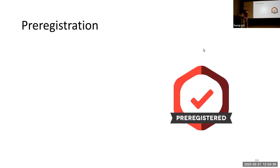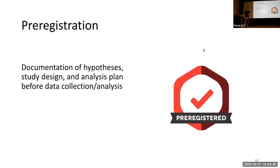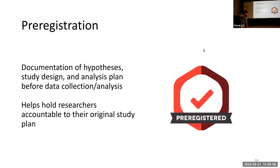That's great. So jumping in, the first one that I'll mention is pre-registration. For those who may not know, pre-registration is documentation of the hypotheses, study design, and analysis plan before data collection and analysis. In an informal framework, this looks like the Open Science Framework. You can put your introduction and methods section up there before you run your analyses so that everyone can see what you were going to do before you did it. There's a timestamp on the page so people can see when it was uploaded. And basically that can help hold you accountable to what you originally said you were going to do.